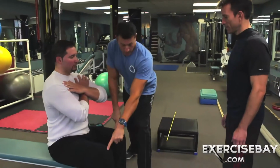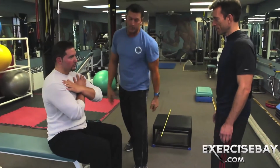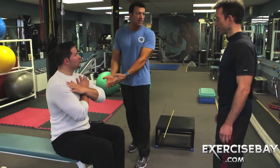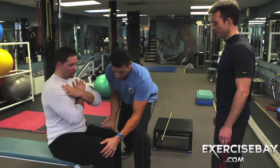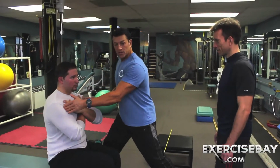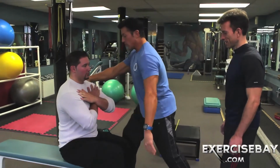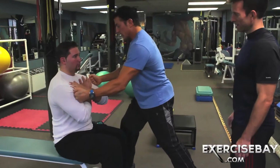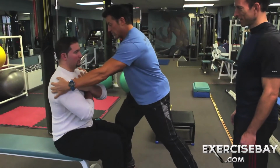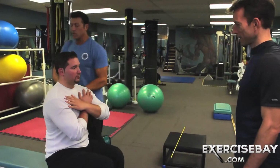It's all going to be based on his base of support too. If I said go real wide, he'd be laughing at me, because I know he can handle this. But when I say put your feet together, knees together, and we try it again, it's a little more intense. So he's got to have more of an awareness of what's happening as I pull, push, turn, rotate right, rotate left. He feels these muscles that he needs to contract.